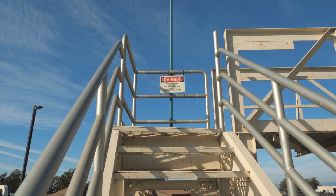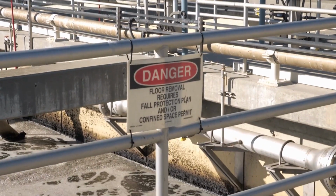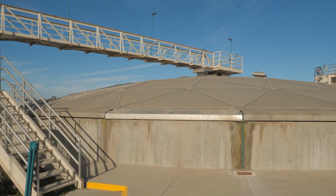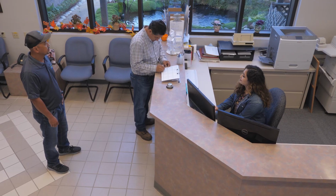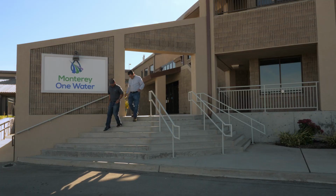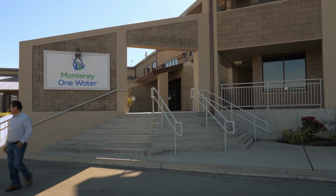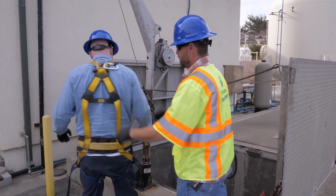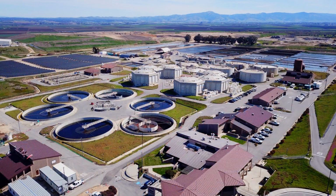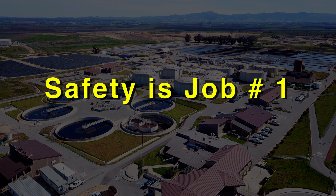If for any reason you feel unsafe, see an unsafe situation, or have an accident, please notify your project manager or safety officer immediately. It is important to sign out any time before leaving the plant. With proper planning, training, and protective equipment, you'll leave the Monterey One Water facility to return to your families as healthy as you came, because safety is job number one.